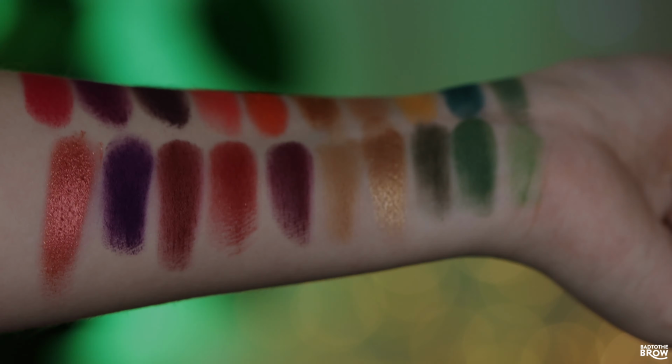So let's get right into some swatches. I will also be showing you some swatch comparisons between some palettes that I have from Melt, and then I'll get straight into the 4 looks, and at the end of the video I'll give you my thoughts on this palette.